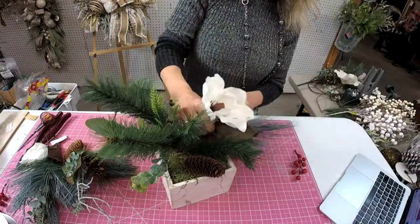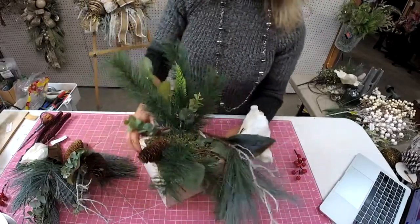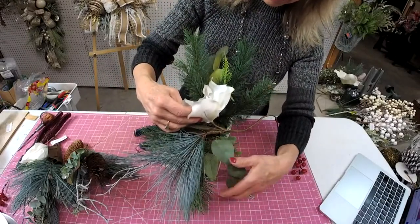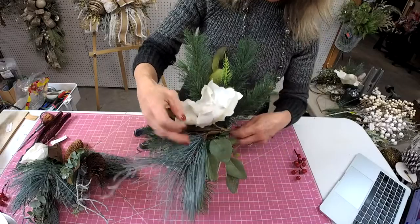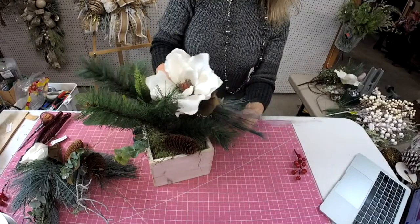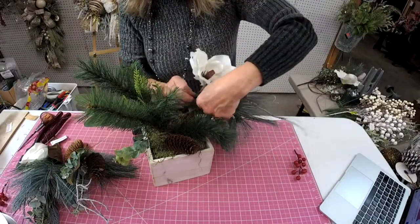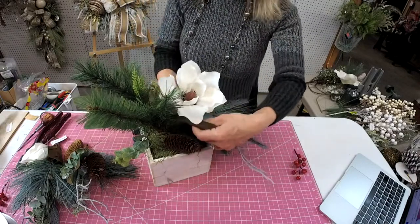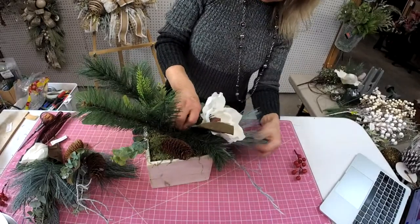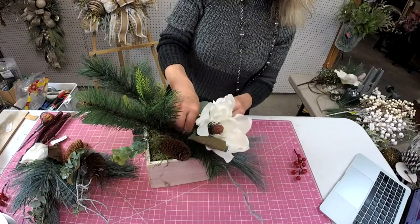Okay, I don't want to hide this other greenery over here. I've got these, I don't even know what this is, but I've got these greens over here. I want to be sure that those are visible. I'm going to bend this down a little bit, and since I got green over there, I'm going to bring this magnolia leaf over to this side. Let's see, do I want it to the side? I think I do.